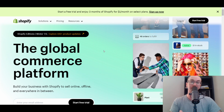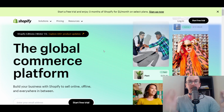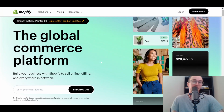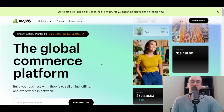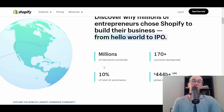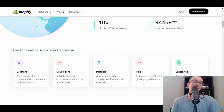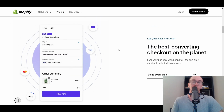We're also going to be taking a look at a few different store examples, and if you're maybe interested in dropshipping, comparing the two different platforms for that as well. So Shopify, as you can see here clearly, is a global commerce platform. You can sell online, offline, if you need point of sale systems as well, maybe if you're a brick and mortar retailer. They really serve, as you can see here, 10% of total US e-commerce. They really are a massive platform. They're great for creators, people who are developers, really across the board. Shopify is a great platform to use.